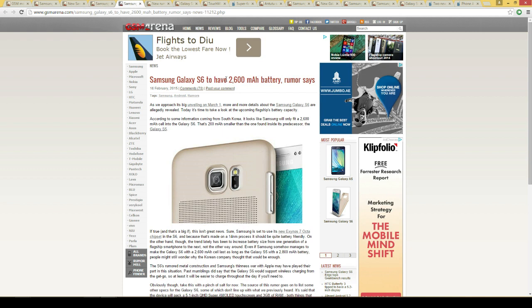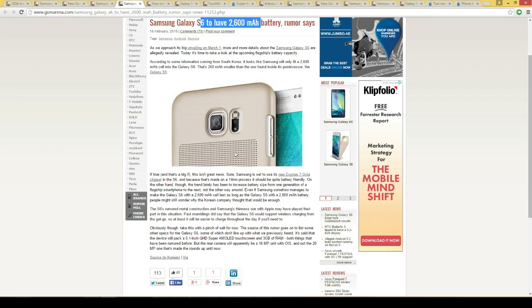Next up, we see the rumored 2600 mAh battery. Now this is quite a small battery compared to what the HTC M9 will supposedly have, a 2840 mAh battery if I'm not correct. But I think with enhancements to performance and enhancements to UI, I think this battery will do the job if Samsung make a good job of it.